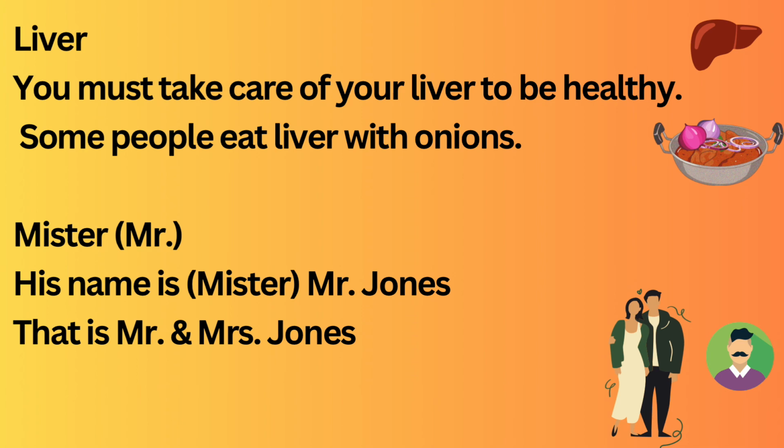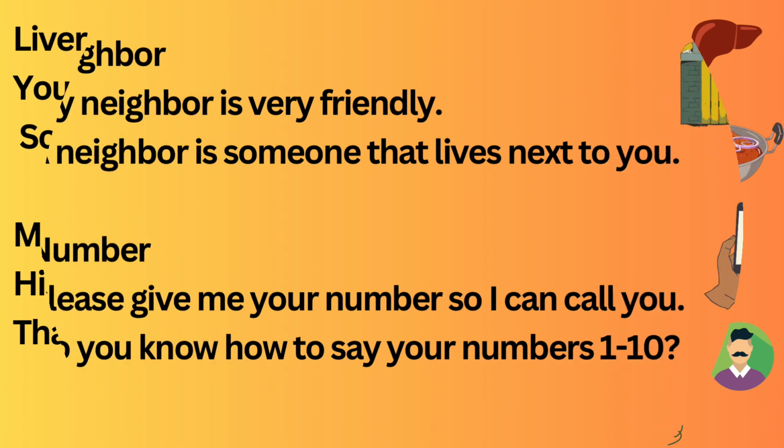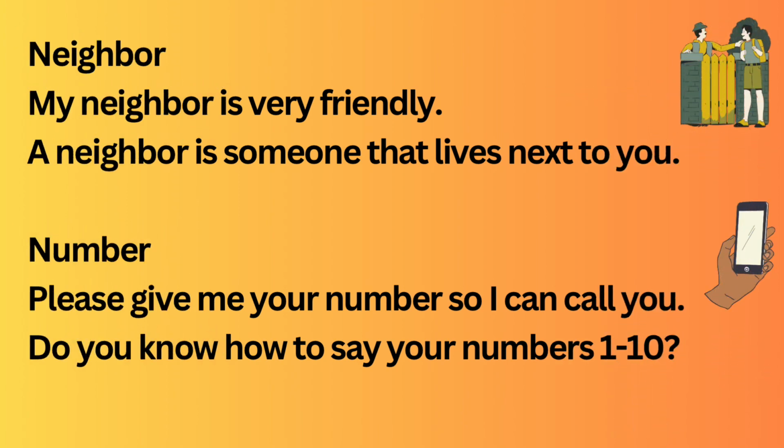Mr. His name is Mr. Jones. That is Mr. and Mrs. Jones. Neighbor. My neighbor is very friendly. A neighbor is someone that lives next to you. Number. Please give me your number so I can call you. Do you know how to say your numbers 1 through 10?